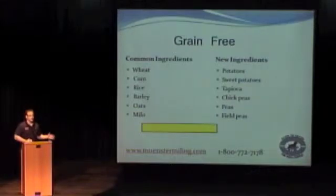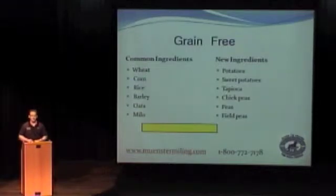But now you go into these stores and you see salmon and sweet potato or salmon and potato, and they say, my dog would never eat corn. Corn's a lot easier to get to than a potato buried 2 feet below the ground. You're not going to see a whole lot of wild coyotes out digging up potato fields. Doesn't happen.